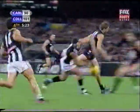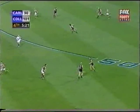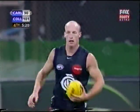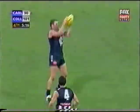Good bump from... No, it wasn't a good bump, said the umpire against Didac. A push in the back. He gave it to McKay. Stiff there. He's genuinely stiff there. I think he helped him to ground would be the best description.